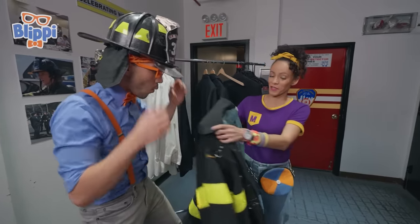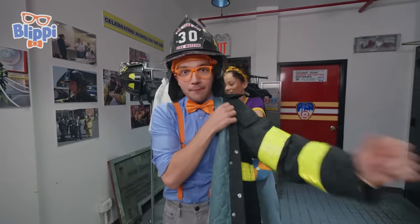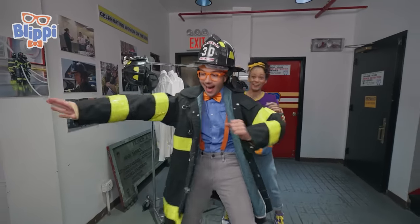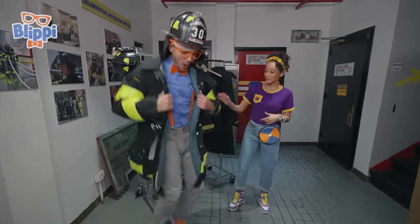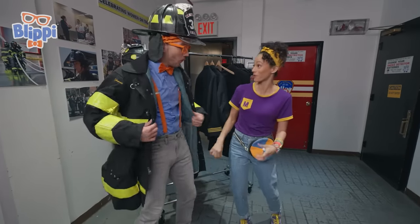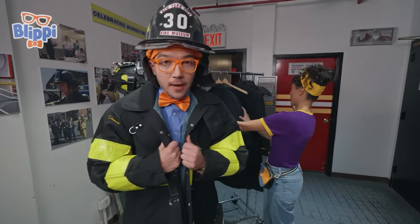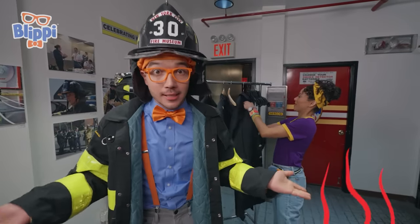You can also wear this jacket, Blippi. Whoa! I'm starting to look and feel like a real firefighter now. Yeah! These jackets are so important because they protect you and they're made out of fireproof material. Oh, fireproof? Whoa, look. It helps so that firefighters don't get too hot when they're really close to the fire.